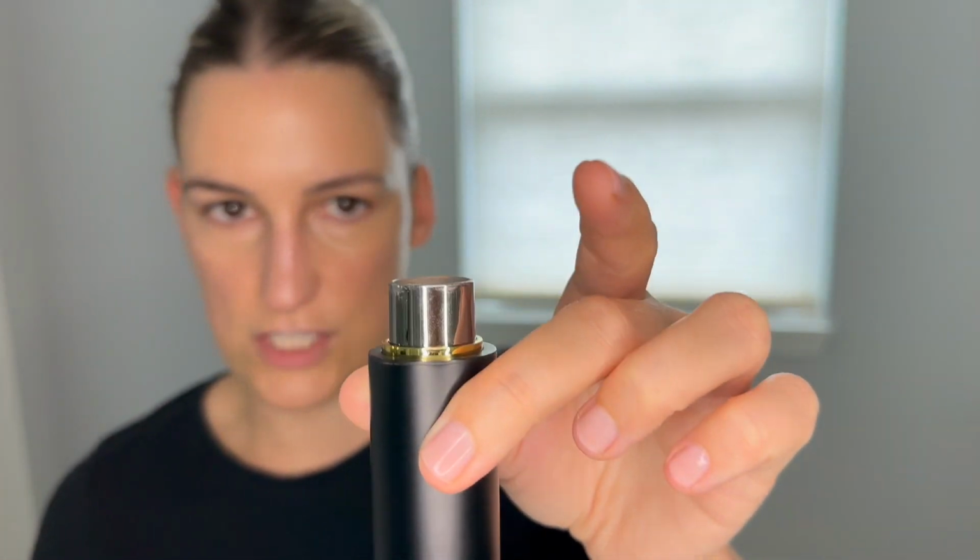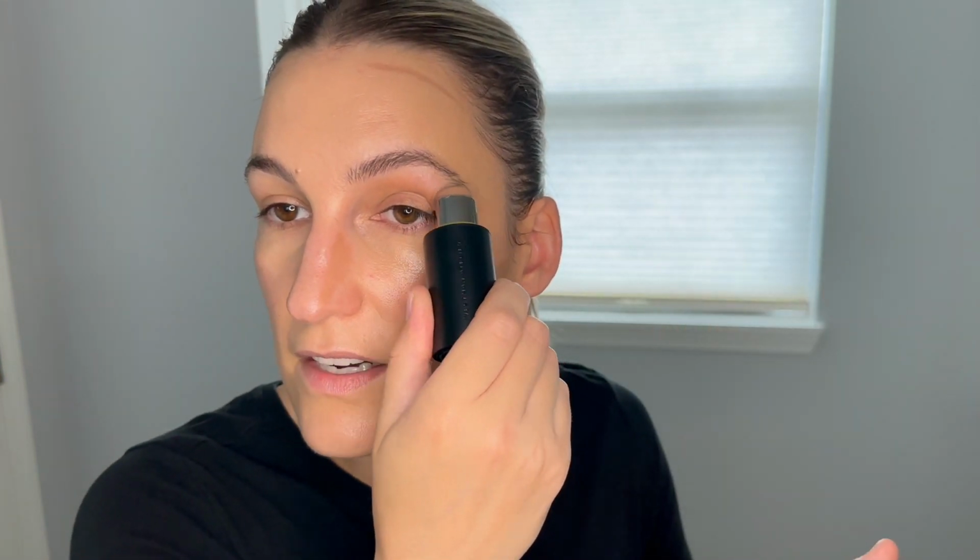Yes, I have it in biscuit, very similar packaging as the lit up highlight stick. I go in by my cheekbones, two lines each. And here I feel like it might look crazy or a little intense, but it blends, the blendability is so good. I do my nose here, jawline, and I do my eyelids, but I don't go directly on the lid, I just go right above it.